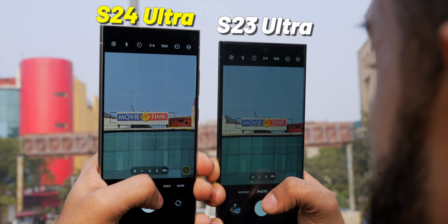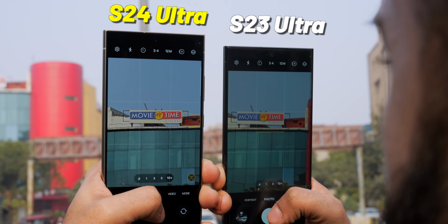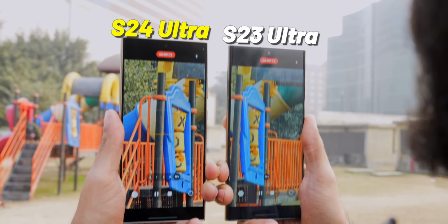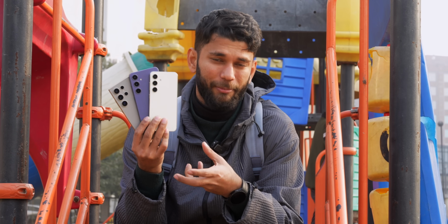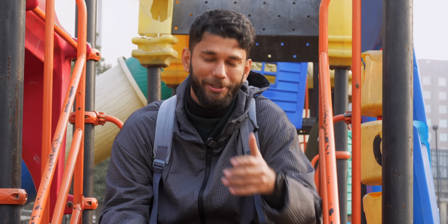Also, the stabilization now on higher zoom is improved. So see, while taking zoom shots like this, the S24 Ultra stays more stable. Even if I take a video on both and I try to move the camera harshly, see the end result, S24 Ultra gives more steady footage. Also, you can now do 8K videos from 1x all the way up to 5x. But we need time to test this camera, put it up against iPhone or other phones, because this is very early software and we need time.